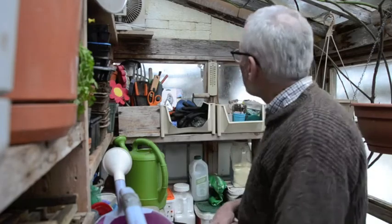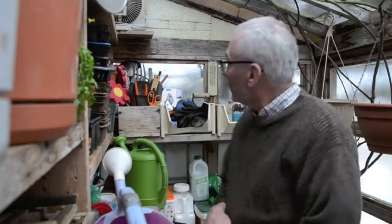In the January greenhouse, it's only about 6 or 7 degrees in here at the moment, even lower than that according to my physical thermometer.